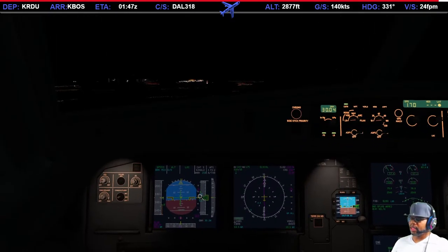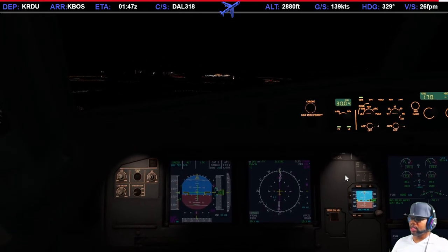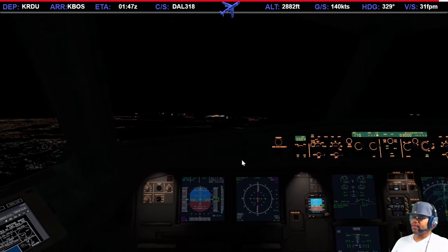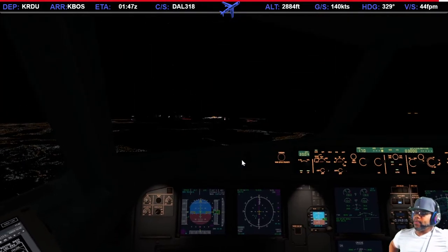Alright, there's the glide slope diamond. Once it almost gets down to where we're fully descending, we'll go ahead and get those landing gear out. Let me get my feet on the rudder pedals all the way.